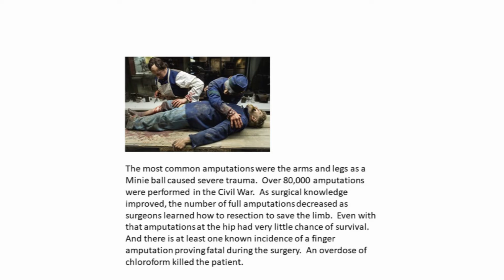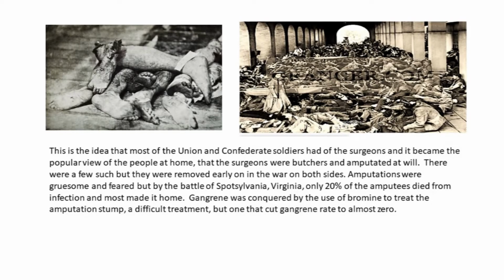Okay, this next picture, the left-hand picture is a little gory, but this is the idea that most Union and Confederate soldiers had of the surgeons, and it became a popular view of the people at home, that surgeons were butchers and amputated at will. That is a pile of amputated limbs. There were a few such surgeons early on, but they were removed early in the war on both sides.